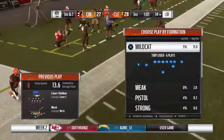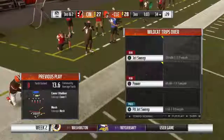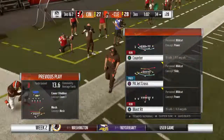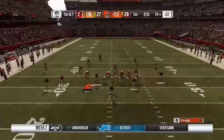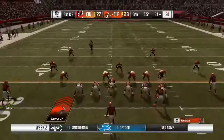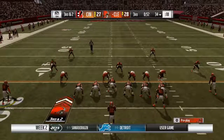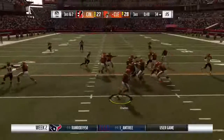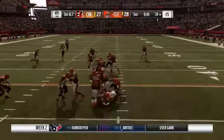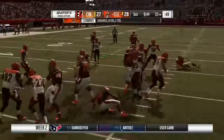Well, if you do read man coverage, Brandon, the drag route's a pretty good one to run against it because you're running away from people on it. The Browns on 3rd down. They've been near perfect, 4 for 5 to this point. Here it's 3rd and 2. Call it no gain there, and it leads to a 4th down.